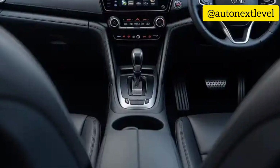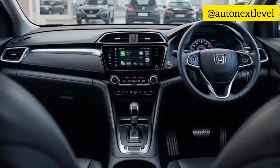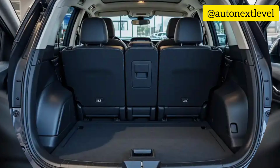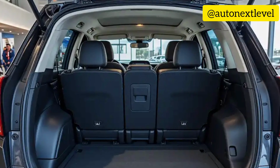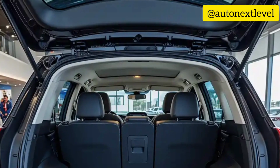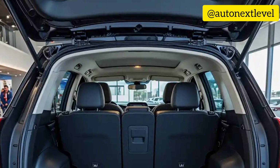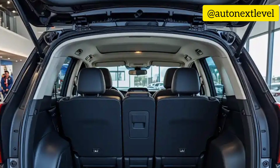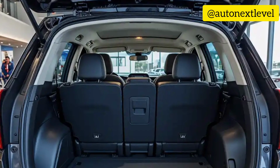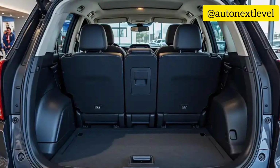And practicality? Honda nailed it. Storage spaces are everywhere, from deep cup holders to clever cubbies for phones, wallets, and keys. Cargo space is generous for a small SUV. You can fit around 7 carry-on suitcases behind the back seats. And when you fold them flat, you've got room for 22. That's enough space for camping gear, sports equipment, or a last-minute IKEA run without breaking a sweat.